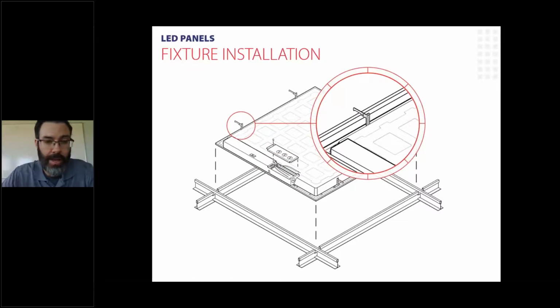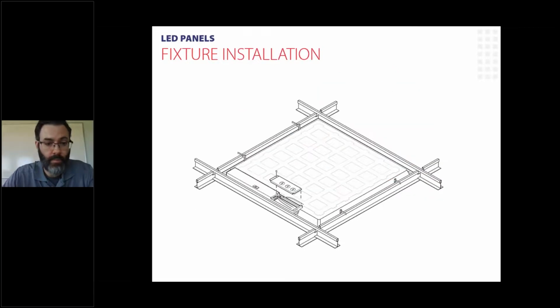Here we have a closer look at the grid clips located close to each corner to stabilize and support the fixture in the grid. And you can see how the fixture rests in the grid, as well as where the junction box is to access the wiring.